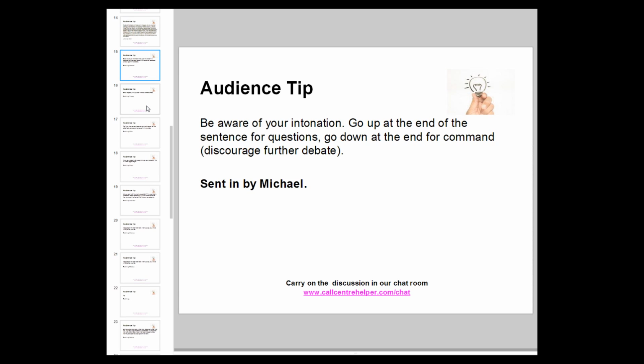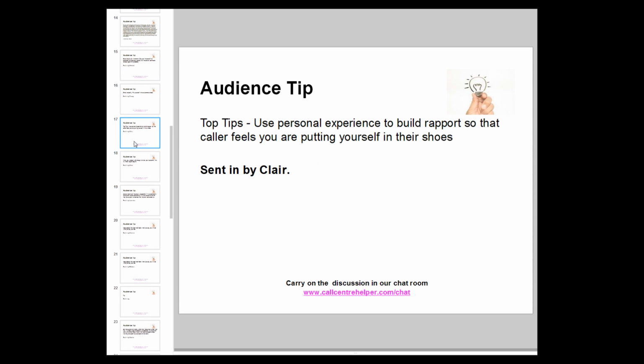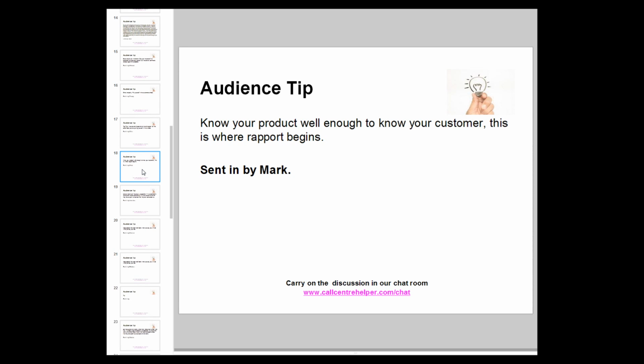It also is, if you get a little bit quieter, it actually sometimes gives a level of authority, so you're going into that command mode again. Right. Very good indeed. Show empathy. Put yourself in the customer's shoes. Use personal experience. Another customer's shoes there.